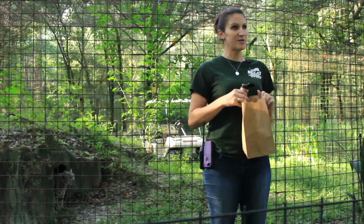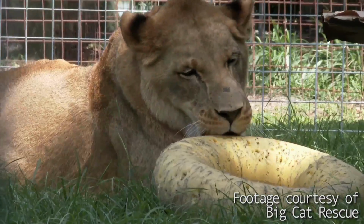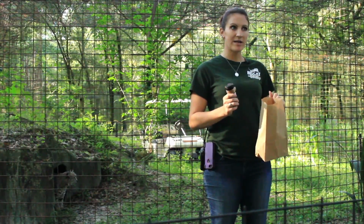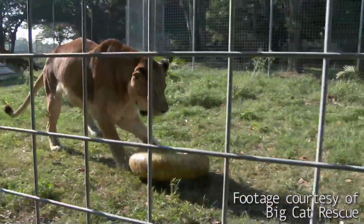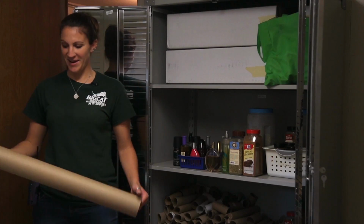So we'll be giving out some enrichment. Enrichment? Well, what's that? We had the same question when Afton told us we'd be handing some out to the cats that morning. Enrichment is very important in captive animals' lives to stimulate their minds and their bodies and take care of anything that would cause them to have boredom. We went over to the Big Cat E-Center to find out how enrichment is made.